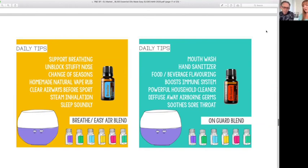Doterra use it for a lot of their products, like all the cleaning products, the hand soaps, laundry detergent even, and a toothpaste, mouthwash, everything like that. On Guard is actually a big range, but they do have an essential oil, and like Ebony said, it goes into all the cleaning products, all called On Guard, but it's all based on the same recipe.